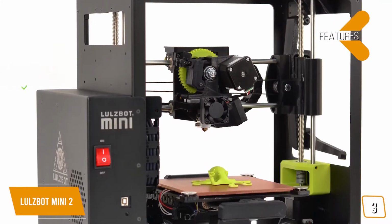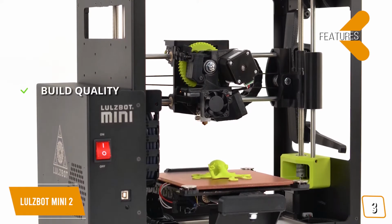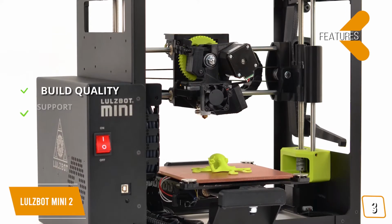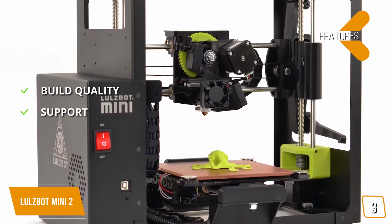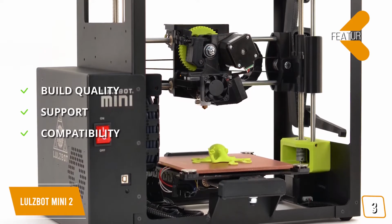The key features are build quality: compact, portable frame with a maximum build volume of 6.3 by 6.3 by 7.09 inches. Support includes 1-year technical support. Compatibility: compatible with a wide range of flexible and rigid materials.